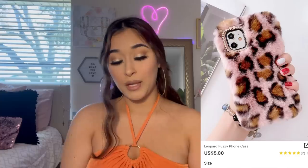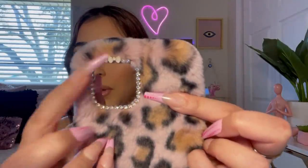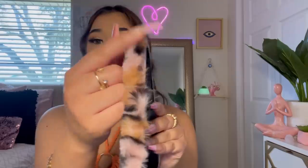Okay, so here is the last phone case I got, and it's a leopard print phone case. This one is a furry phone case. I don't care what no one says, okay? This is cute. It does have rhinestones on the camera and a little bow. I will say though, this sheds a lot. I'm already doing this and I can see it's already shedding. It doesn't have notches for the buttons on the side, so you kind of have to guess where the buttons are.